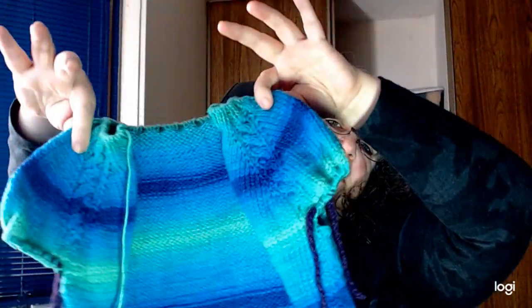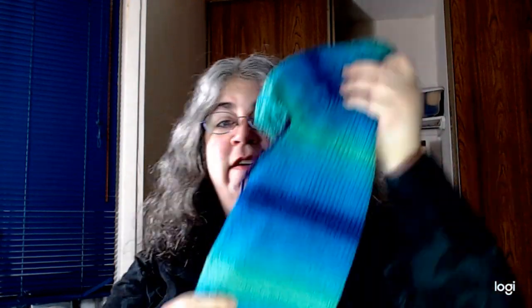So, yeah, this worked up really, really quickly. As you can see, I did this in a week while knitting other things. So it did not take very long at all. And I'm very much liking it. I like the stripey. I mean, I'm never going to love Red Heart Super Saver, but it's not bad for something that's for kids, right?